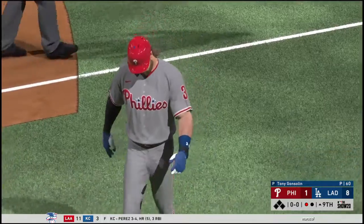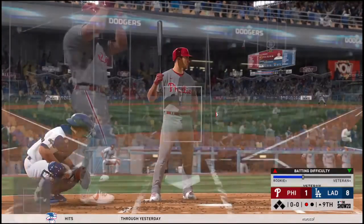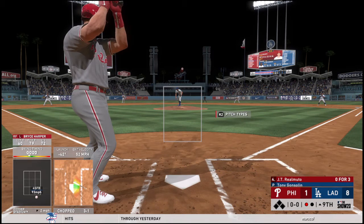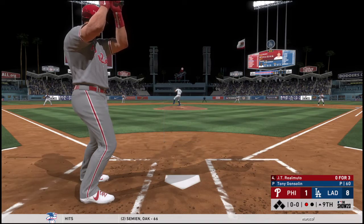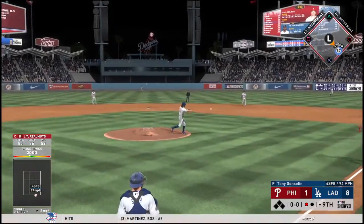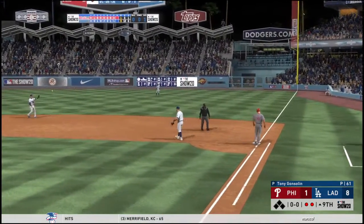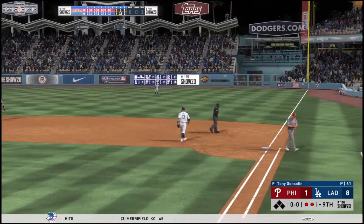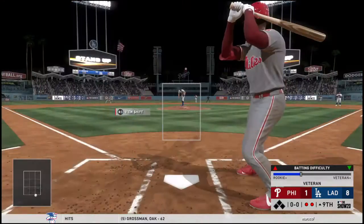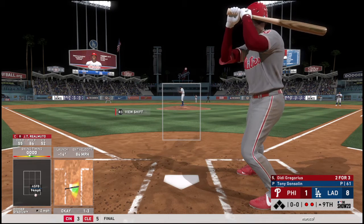Up next for Philadelphia, the catcher, JT Realmuto. He's hitless in three at-bats to this point. First pitch on its way. Oh, look at that stop. And he'll just flip this on to first for the second out of the inning. In now, Didi Gregorius. It was a single for him in his last at-bat.